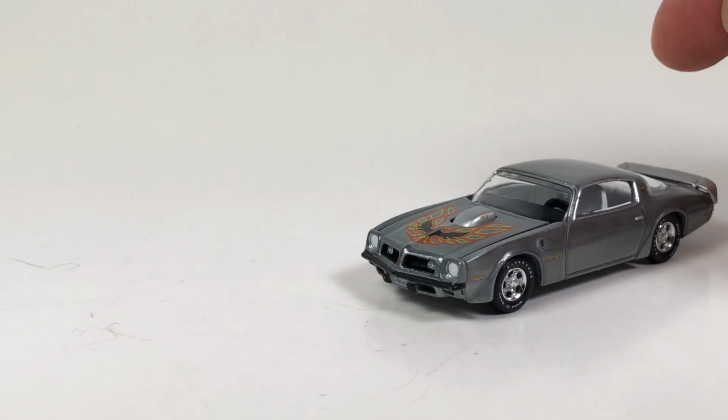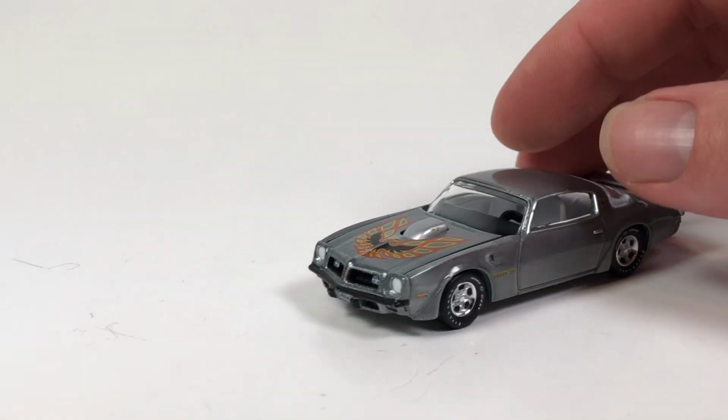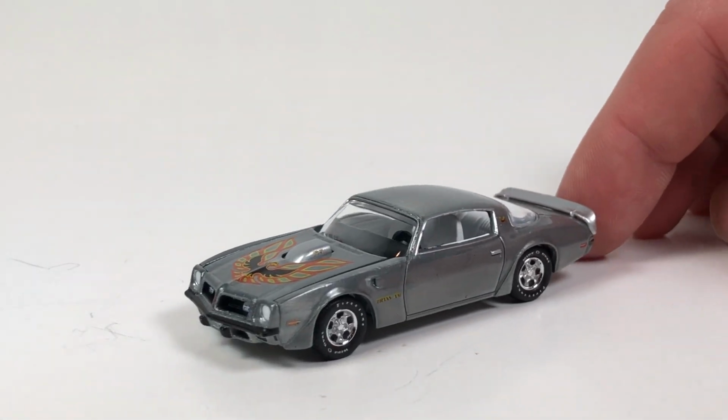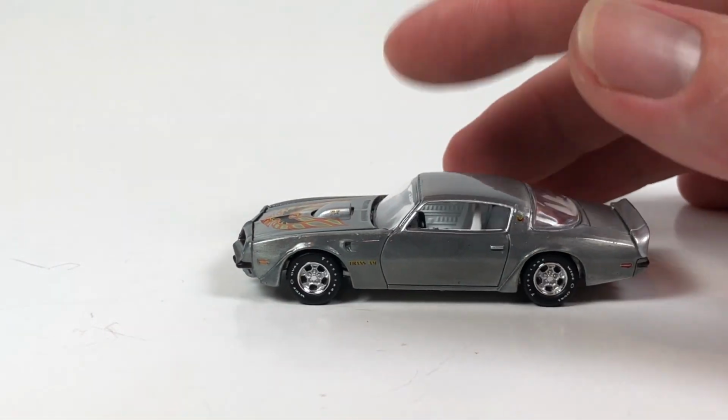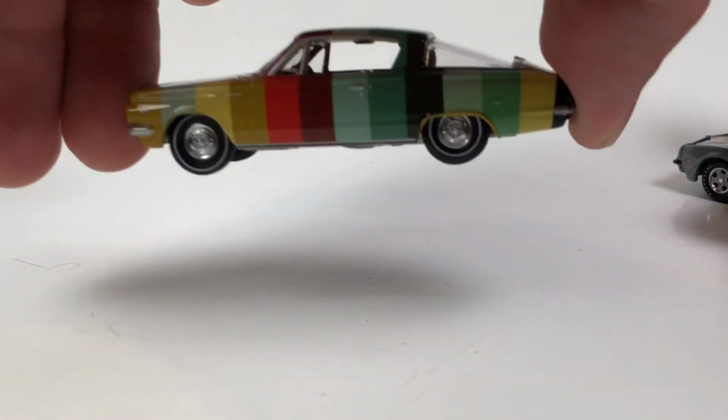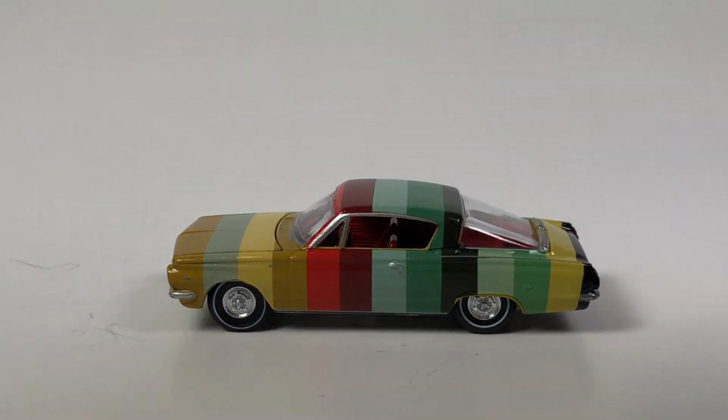All right, so that's going to be it for this episode. Let me know which casting was your favorite. For me, the Trans Am really takes it. I just love the Trans Am casting. I'm a huge fan of it. It's hard to pick a second favorite release. This thing was really cool. It was a really cool idea when it came out.